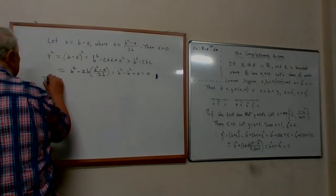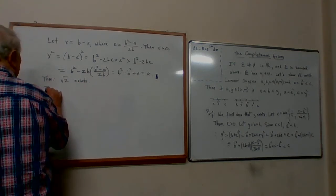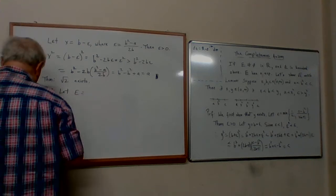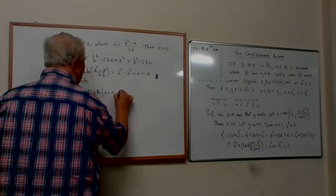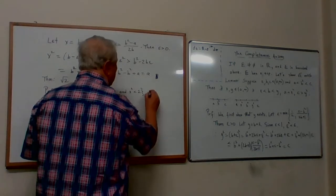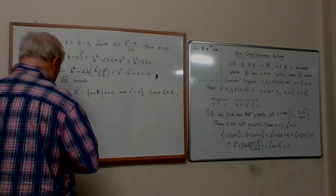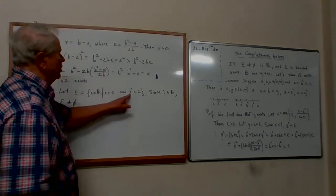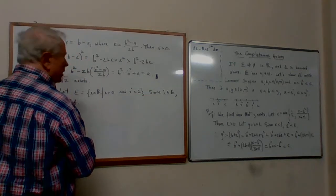Okay, theorem. How can I use this to prove that the square root of 2 exists? Well, it's not too hard. Let E be the set of all x in R such that x is greater than 0 and x squared is less than 2. Since 1 is in E, E is not empty, right? 1 is greater than 0, 1 squared is less than 2, so there is stuff in here because it includes 1. So it's not the empty set, so it satisfies a condition for the completeness axiom.